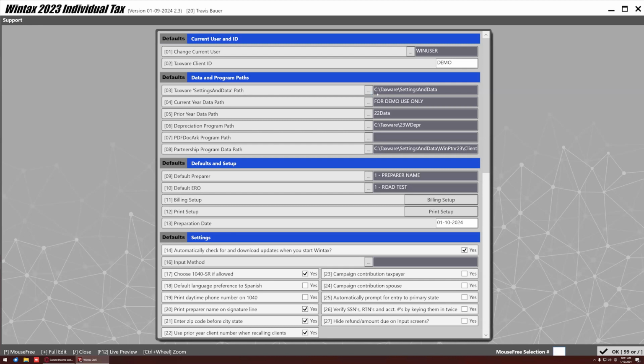Again, in this case, I'm doing local. By default, it's always going to install into C Taxware settings and data. If you have a secondary drive for some reason, because your primary is small and you have it on the D drive, you will set this to D Taxware settings and data. It always has to be in a settings and data folder.